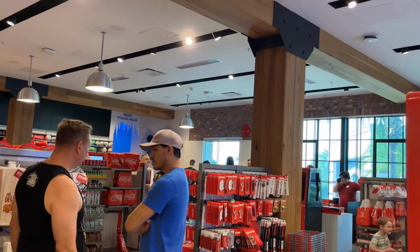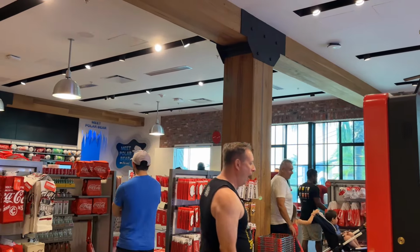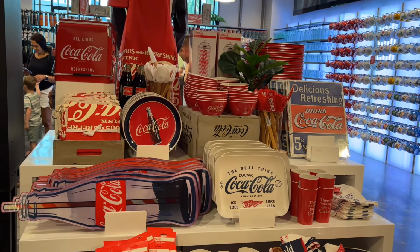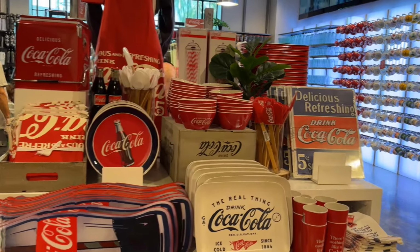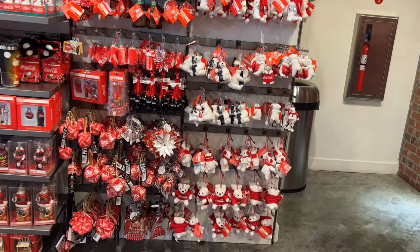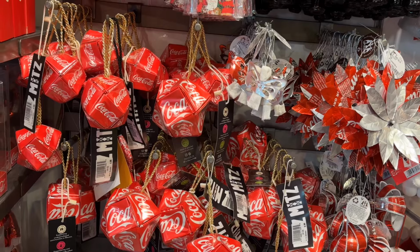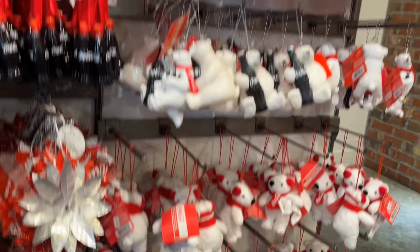Hey guys, so we made it up to the second floor. Didn't wanna have the painful elevator ride to share. So think of what the downstairs was, but make it a lot less kinetic. So right here is a whole lot of just Coke brand products. They got the antique-y kind of branding stuff, some kitchenware, which is great. And then over here, they got all the Coke Christmas ornaments. Look at this. Okay, these are just really super cool. So the Coke cans are Coke branded metal, shaped into ornaments. And then you got the bear, which is just amazing. We love these bears at Christmas time.